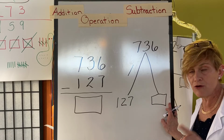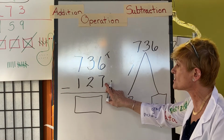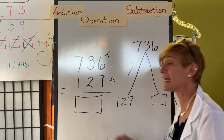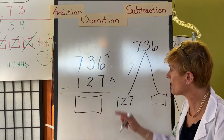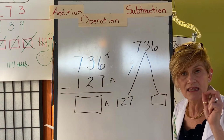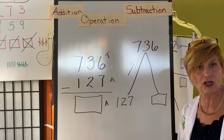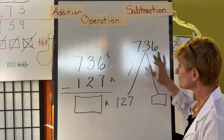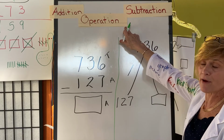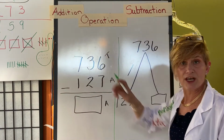So, friends, if you knew that this was the total, put a T for that, and you knew that this was one of the, did you say add-ins? Yep, it is one of the add-ins. Then you know that we were looking for the unknown add-in. This is the power. So friends, I know where my numbers sit on a math mountain. I feel pretty good. I'm going to solve this problem. And then I'm going to show you how this operation of subtraction is related to addition.